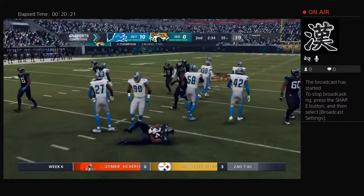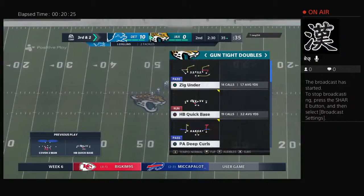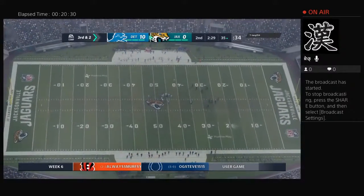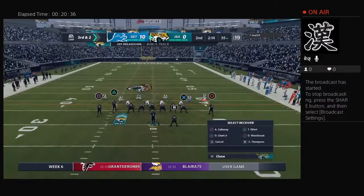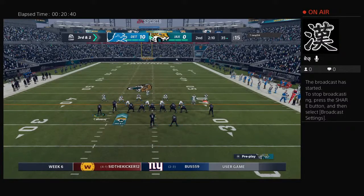And he'll get this only up to about the 35. Brought down at the 35-yard line. A gain of 2 brings up 3rd and 2. The Jaguars on 3rd down. 0 for 3 to this point. They could use a conversion. This time they face a 3rd and 2.